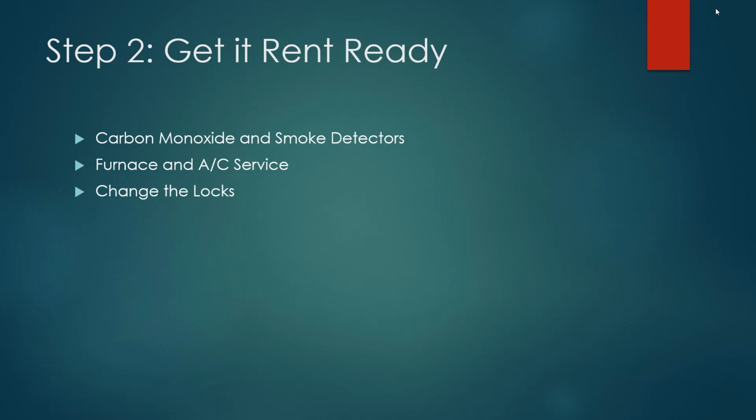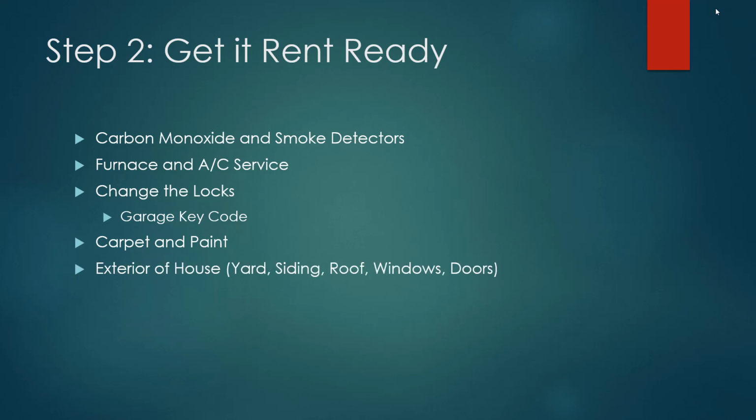Change the locks, right? This seems obvious, but you need to go change your locks. Change the garage key code if you have a keypad. And push the little purple button on your garage door opener, because everyone has a programmable garage door opener in their car now. If you don't press that button to reset the codes, they can just drive back up, push the button in their car, and have access to your house after they've left. Make sure you do that.